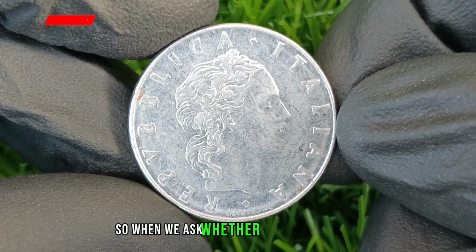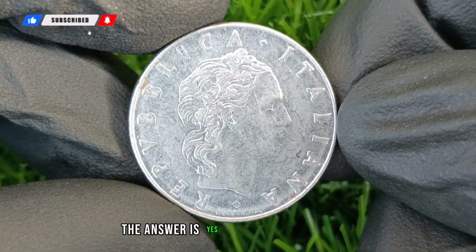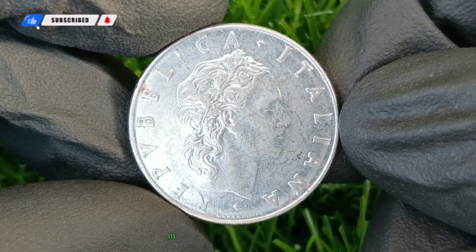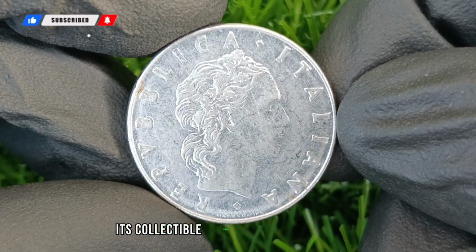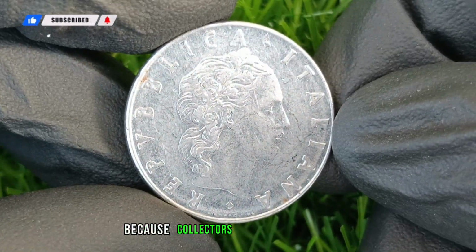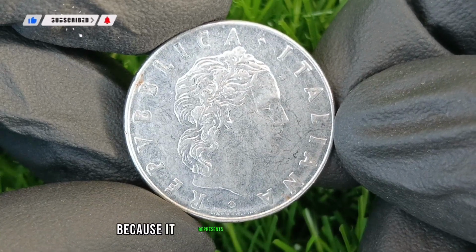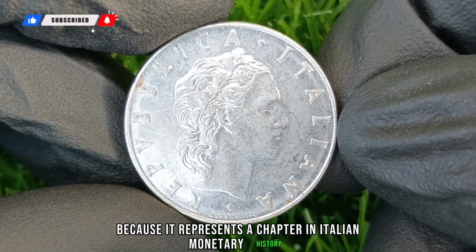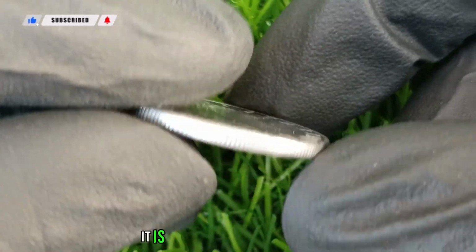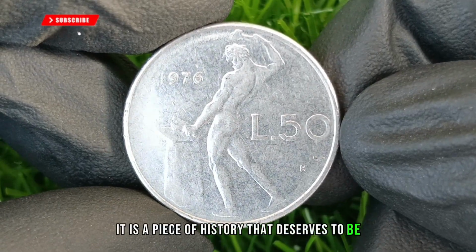So when we ask whether the 1976 Italian 50 lire coin is valuable, the answer is yes. It is valuable because of its design, its symbolism, its age, its connection to the lira, its collectible demand, and its scarcity in high grades. It is valuable because collectors all over the world continue to search for it, and it is valuable because it represents a chapter in Italian monetary history that has now closed. For anyone who finds this coin today, it is worth more than just 50 lire. It is a piece of history that deserves to be preserved.